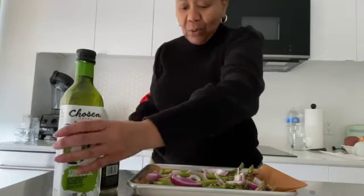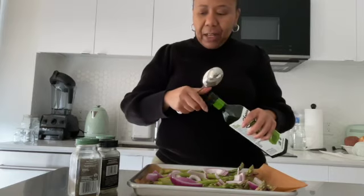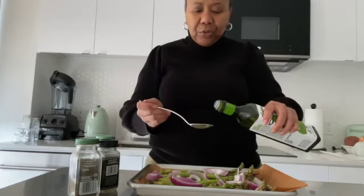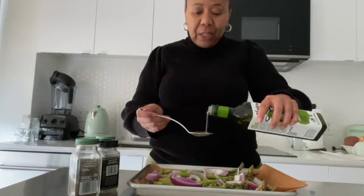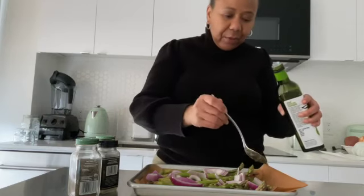Okay, so we cut up our asparagus and red onion. I didn't use the whole onion. I usually do, but I saved a little bit for potentially dinner tonight. I am using avocado oil because I am out of olive oil.